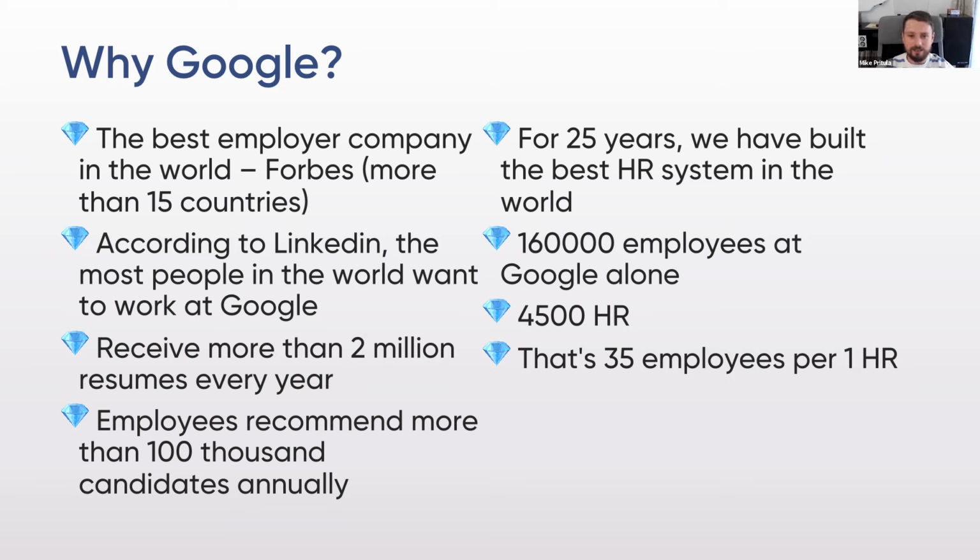This year marks the 25th anniversary. So Julia, who gave herself a 0, writes that most IT people want to work at Google. Yes, absolutely. So in 25 years, they've built the best HR system in the world. 160,000 employees work at Google alone, and you know Google is part of the Alphabet ecosystem, which also includes YouTube and many other projects, but Google is still the largest. In total, there are about 190,000 employees across all their businesses, with 160,000 at Google.